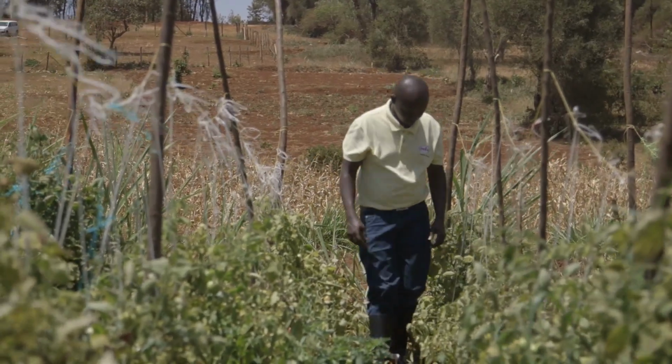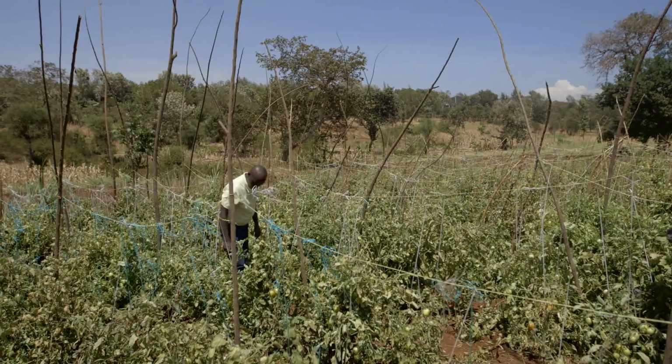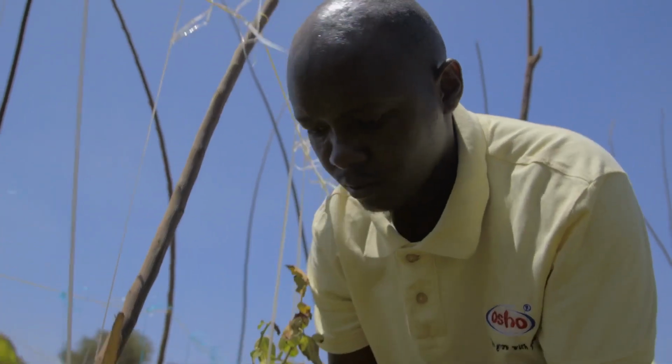Our final expert today is Mugambi from Osho. Kioko is harvesting his tomatoes, but his yield is not as good as it could be. So we want to find out how Osho can help.